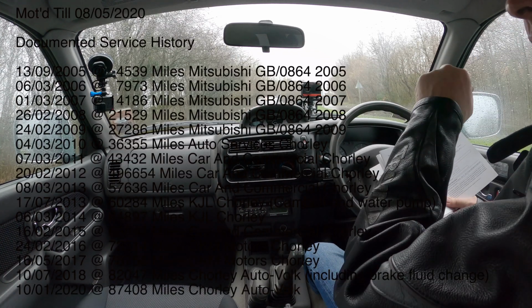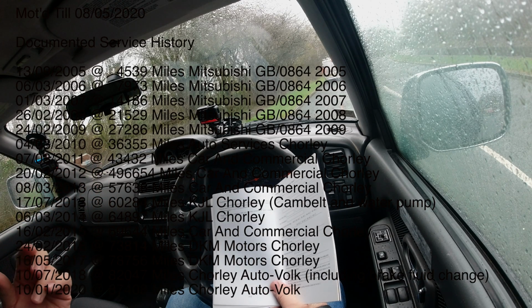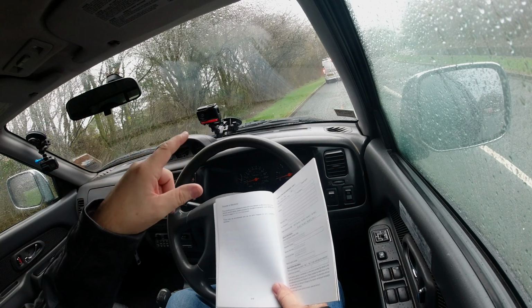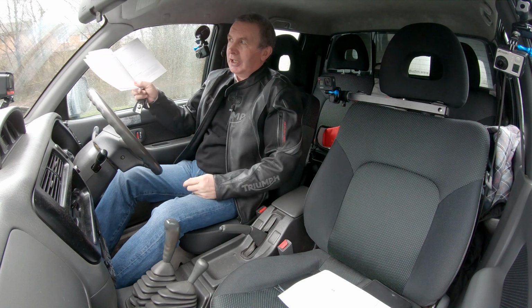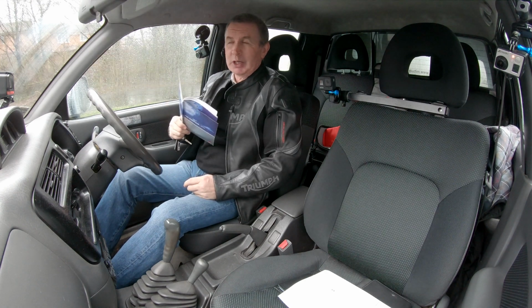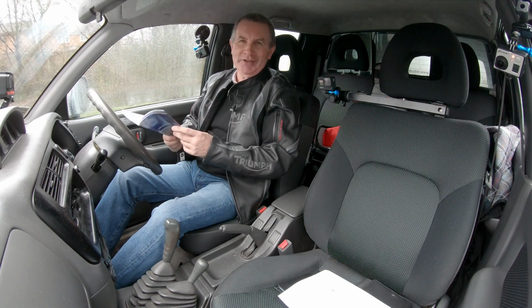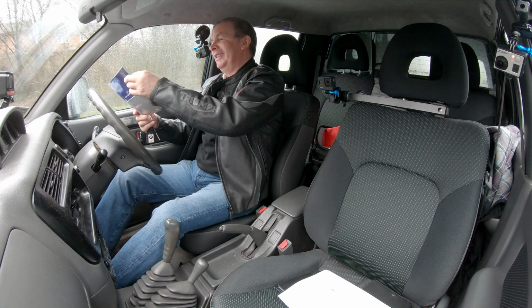This chap in front here, it's quite funny. I'm a lot further up the road than I usually am. I usually video down there, and when he sees me, he always pulls up right in the shot. And of course, he pulls up right at the bottom there. So I've moved up here today, and he's pulled up right in this shot. That's the joys of videoing cars. I don't know how these TV people do it.